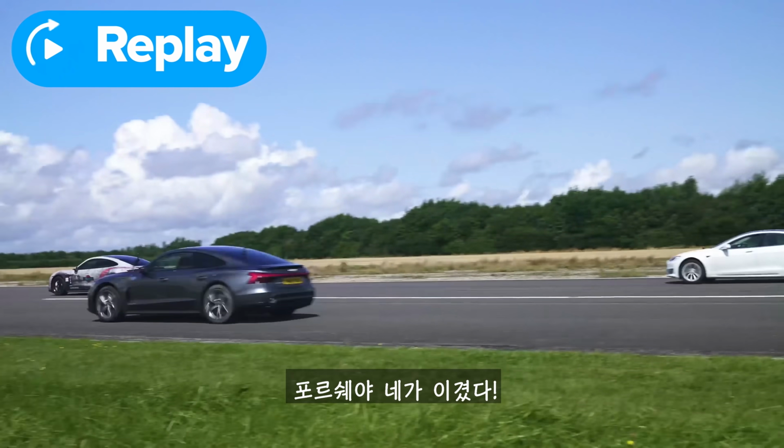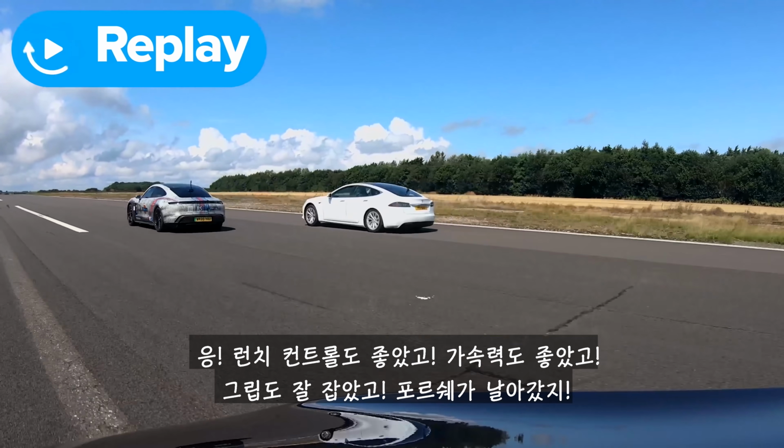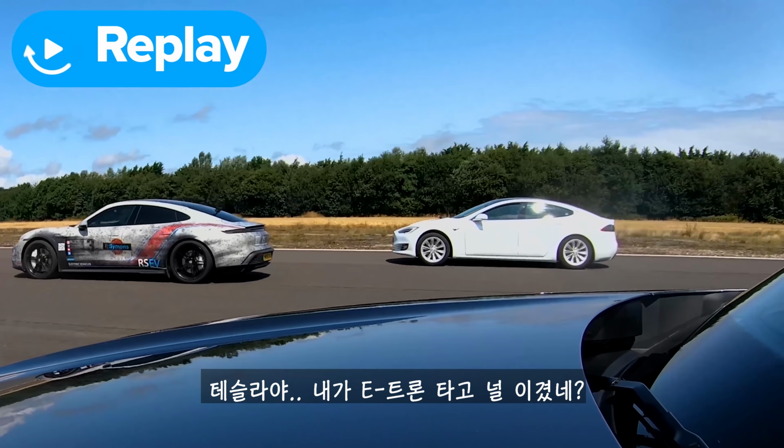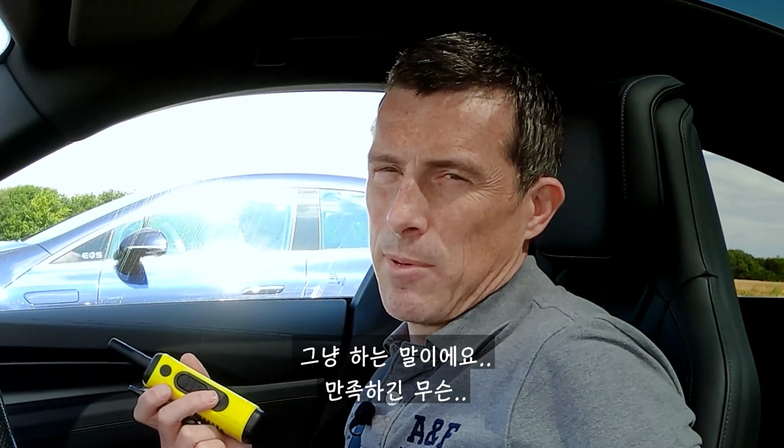Porsche, you won. Yeah, launch control, clean start, loads of grip, all four is gone. And Tesla, I beat you in this e-tron. For a non-performance Tesla, still happy with the result. He's just saying, he's not really happy.